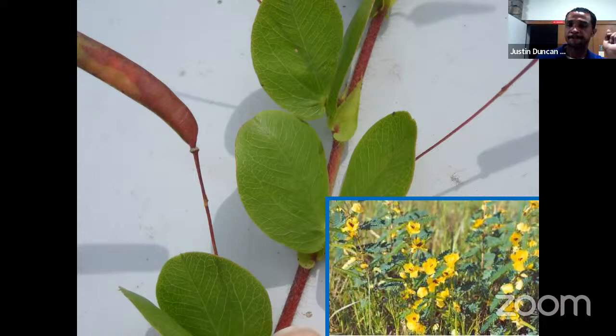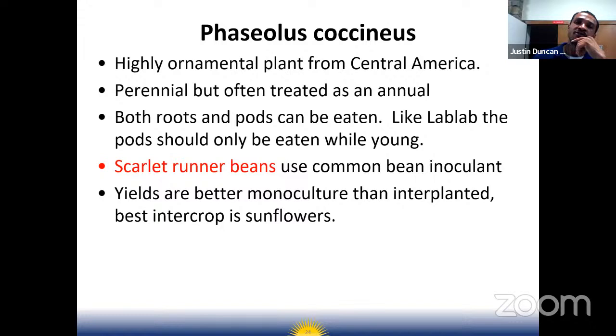All right, so next is Phaseolus coccineus or scarlet runner beans. Any of y'all grown those, had good luck with them? How'd they grow? Very well with sunflowers. That's what the research says. Now, did you water them? Yes. I only water once a week. Okay, so I didn't water mine because I was trying to, yes, sir.